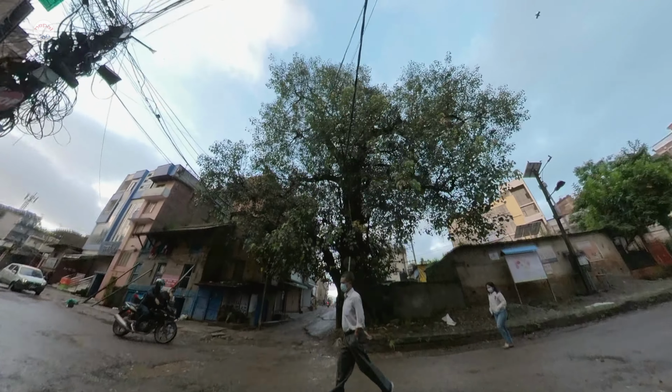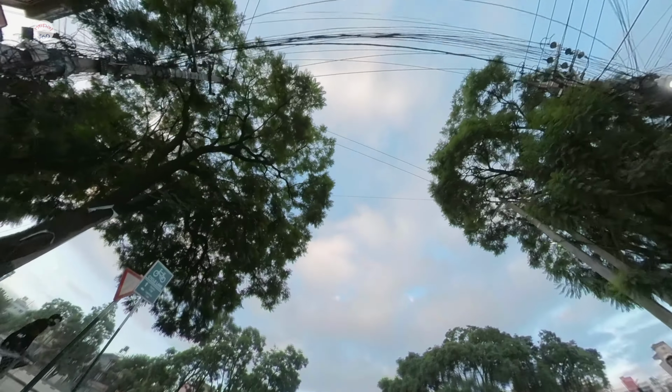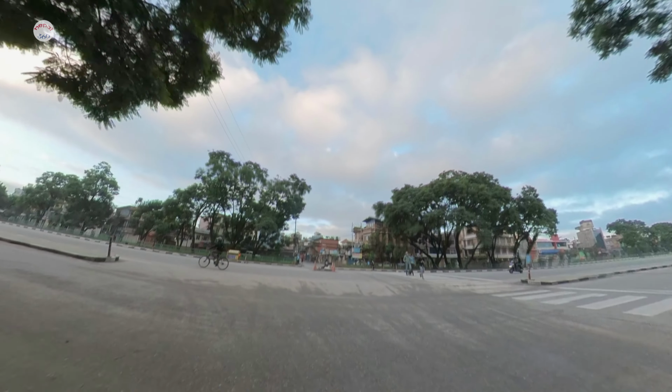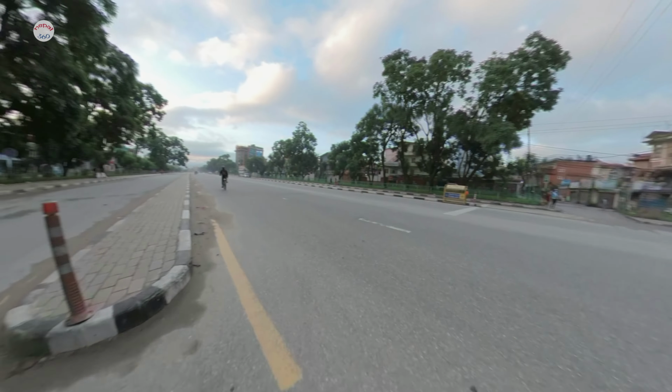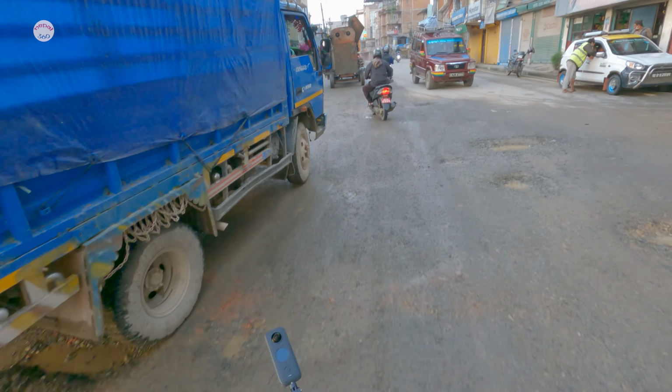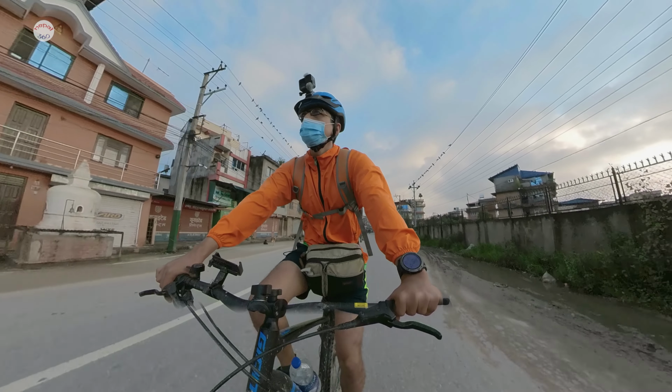Heading up the streets of the old town Patan, I have now reached Ring Road, and I will be taking the road towards Chapagaun. So taking the road on my right from the Ring Road towards Chapagaun. It's turning out to be a beautiful morning. The clouds are parting away, revealing beautiful blue sky.